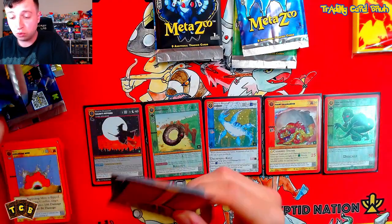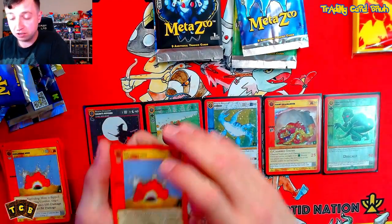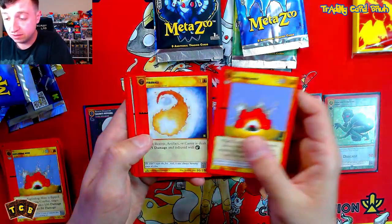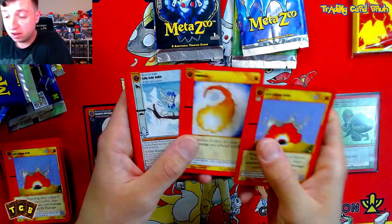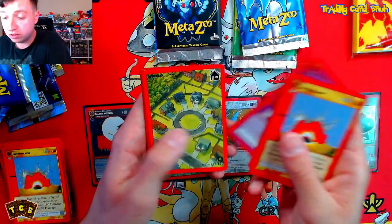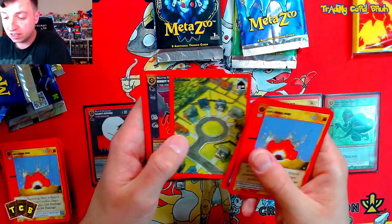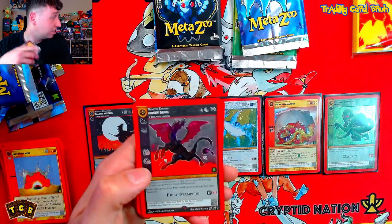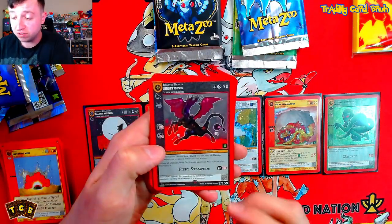I still can't get over the quality of these cards. I mean, you're just entering the market as a new card game, and these are not made with cheap card stock. They're very nice. Exploding Mine, Fireball, GG Bird, Ghost Deer, Suburban. Okay, that's like in the middle of the pack. Oh, right there. That is a huge hit. This is one of the most wanted cards of the set right here.